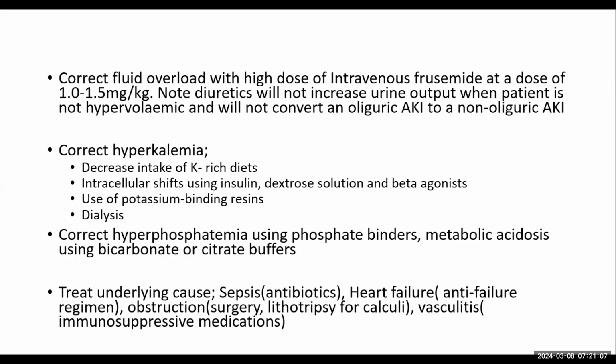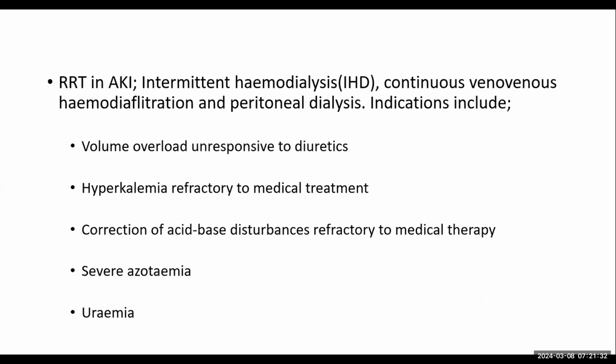Importantly, sepsis and heart failure, we know in both conditions, there's some level of vasodilatation, especially in sepsis. And so there's renal hypoperfusion, and then in the long run, ischemic injury to the kidneys. Obstruction, we can do surgeries or lithotripsy for calculi. If we think there's a vasculitis, then we can give immunosuppressive medications.